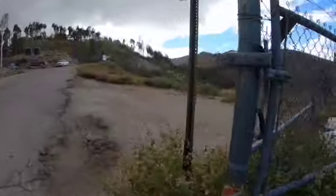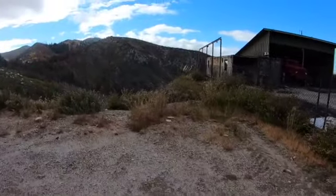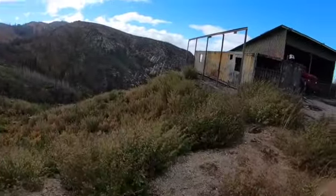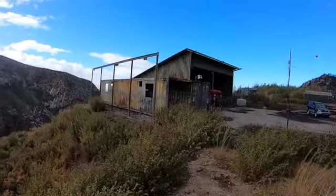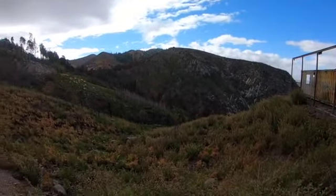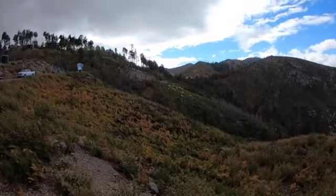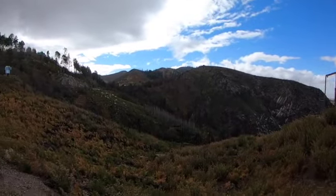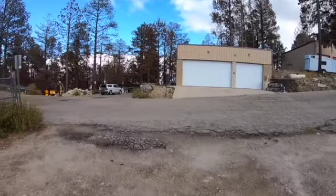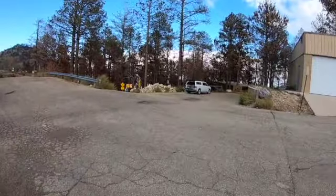Walk over here to the hill and you can see over the edge. They were just barely able to hold the line right here. It kept it from going into Summerhaven and burning all those cabins up there. We certainly appreciate the firefighters and everything they did to save this area.